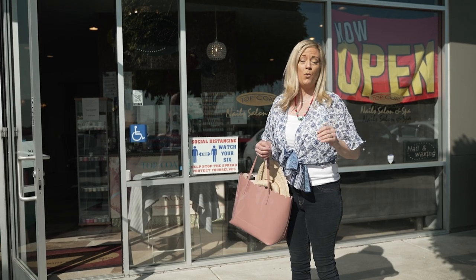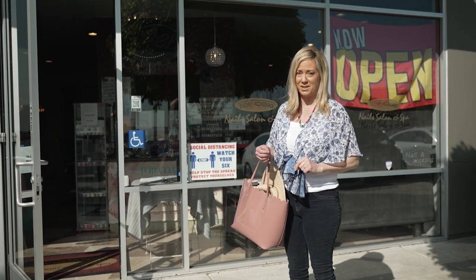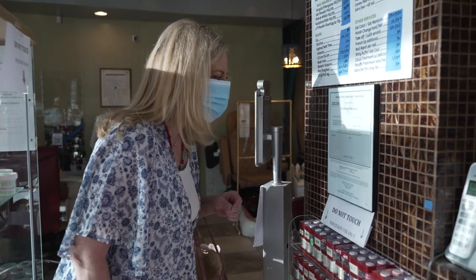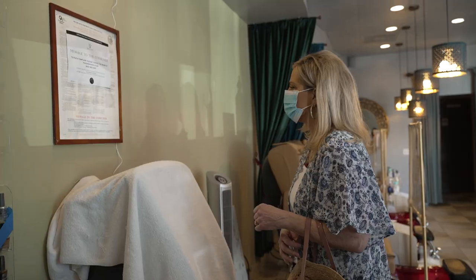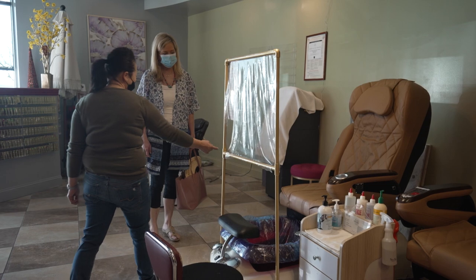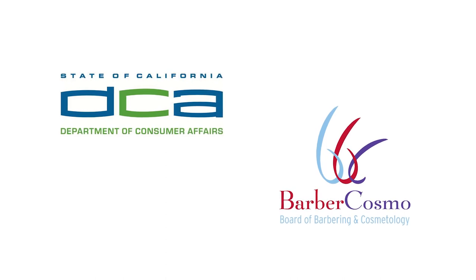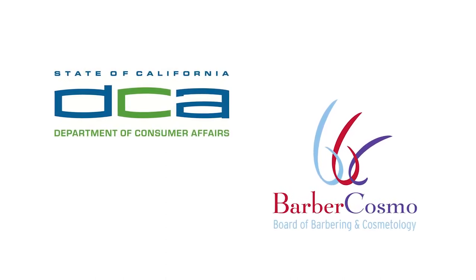So from the moment you walk into the salon, open your eyes. Here's what you need to know as a consumer. The first thing to do is to look for the establishment license. It must be valid and posted in plain sight along with a message for the consumer in the reception area. Next, look for the manicurist license and make sure it's valid as well. Under the California Department of Consumer Affairs, the Board of Barbering and Cosmetology issues these licenses.